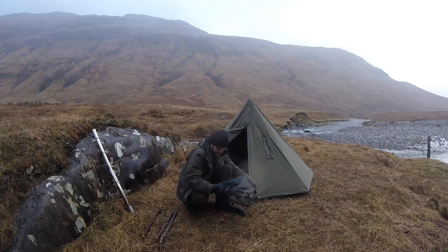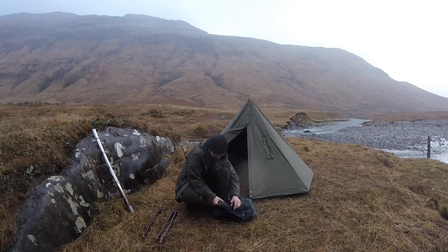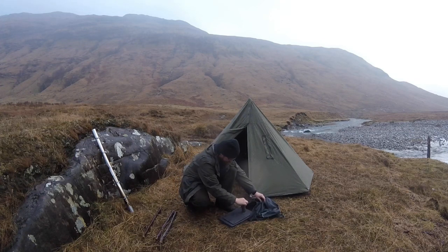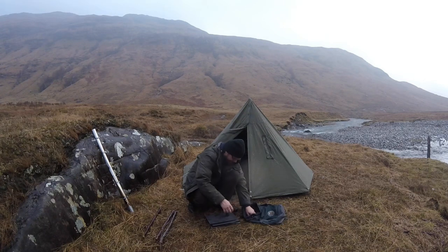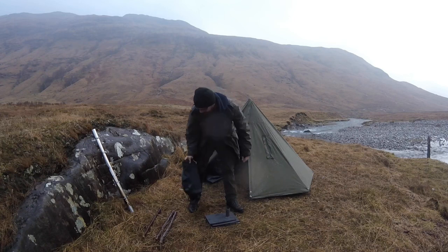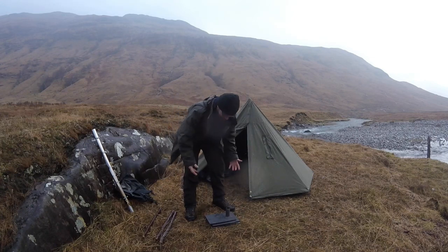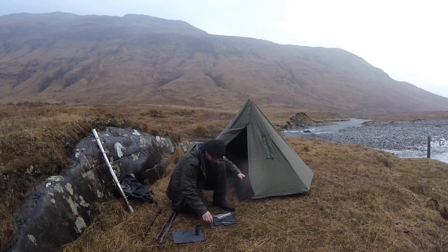So I was supposed to make a canvas little sack for this last night, but I was making something else which I'll show you in a minute, and snapped the only needle I had from my sewing machine, which happens, but I don't have a spare, which is my own fault. So yeah, get this set up.